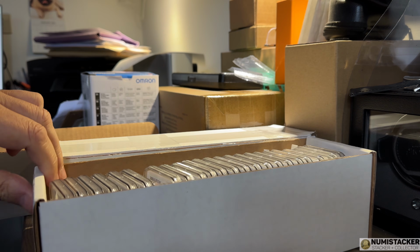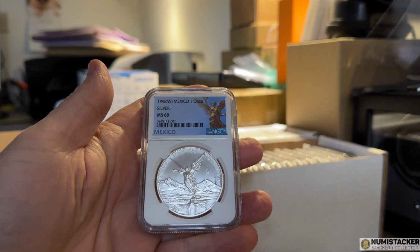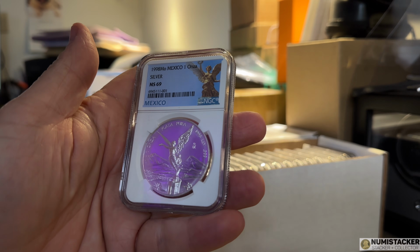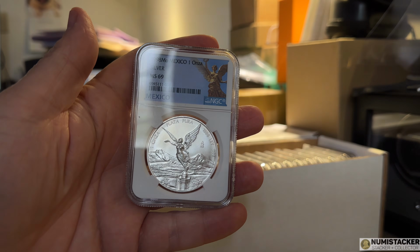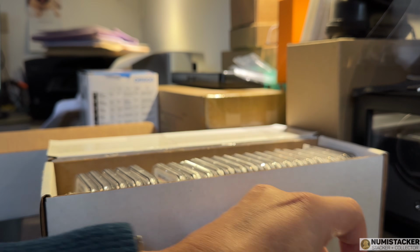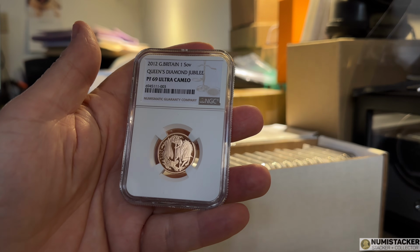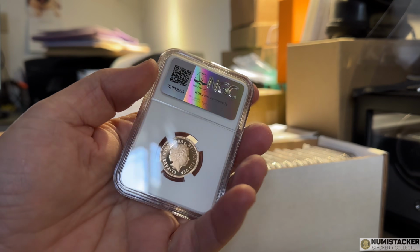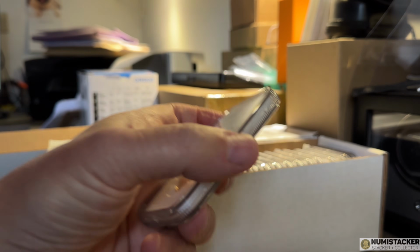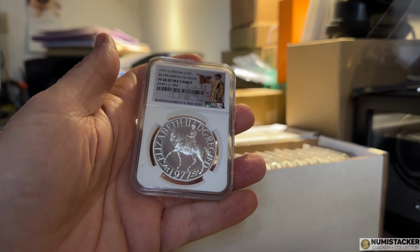I've got a couple of boxes here, and we'll just go through them at random to see the kind of coins that people are sending for grading. Starting off with some lovely Libertad coins, one Onza size coins from Mexico. I'm a big fan of those, as you know, both in silver and in gold. We've then got one of the highly desirable One Sovereign 2012, one of the lowest mintage years for special sovereigns, and definitely worth looking at.